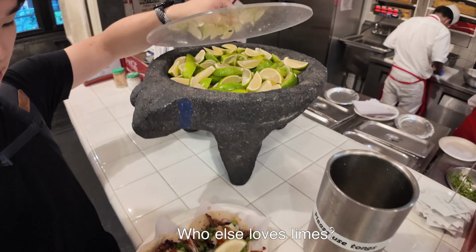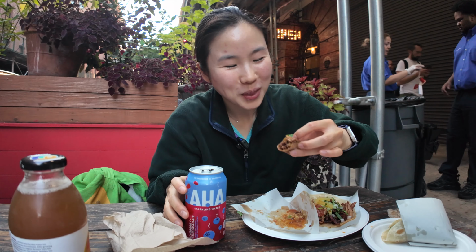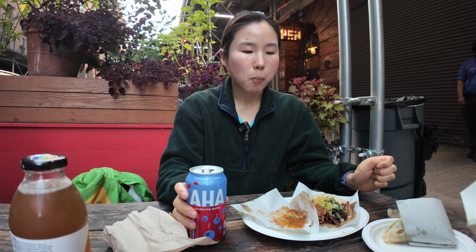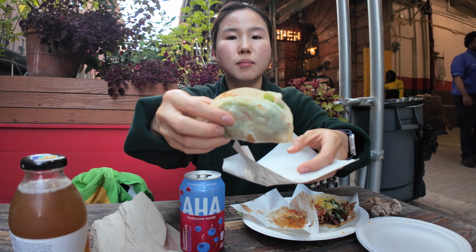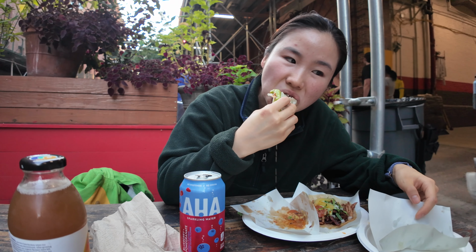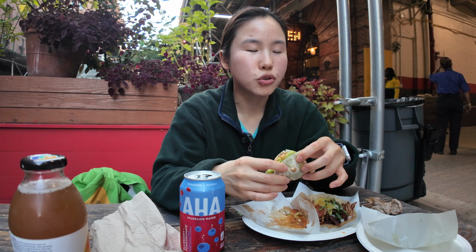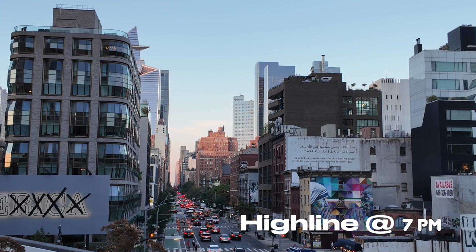Hi, can I get two steak tacos and four pork? I got the pork taco. It's a little salty, but the flavor there is more crispy than the tacos I used to have. This is the beef. The beef is a little tough. I wish it was a little juicier. I give this a 7 out of 10. A 7? Uh-huh.